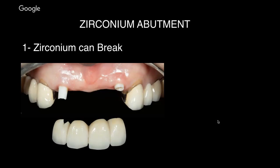I want to show my case. It's a very good example. Please look. This is the case I did in 2007. After 10 years, in 2017, the patient called me. Hey, doctor, the bridge came out.